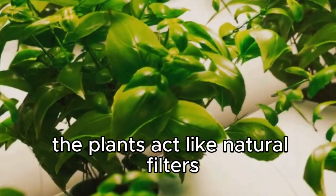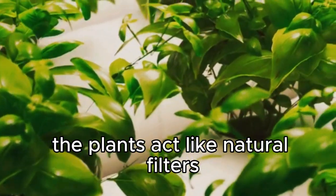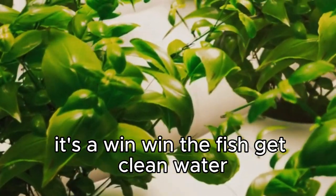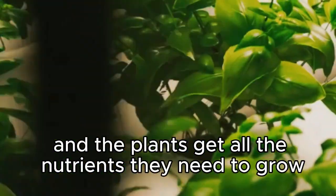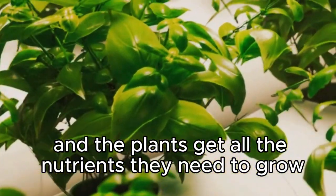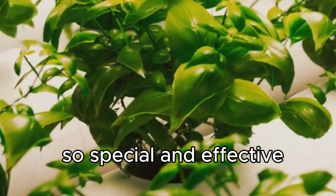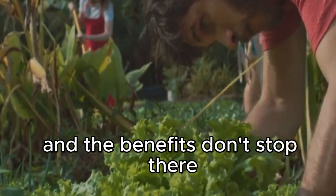In return, the plants act like natural filters, cleaning the water for the fish. It's a win-win. The fish get clean water, and the plants get all the nutrients they need to grow. This harmonious relationship is what makes aquaponics so special and effective. And the benefits don't stop there.